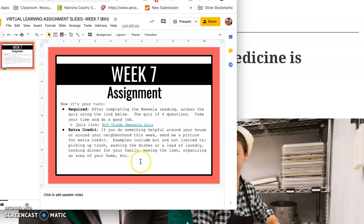And then if you feel the need to get some extra credit this week, I didn't really have extra credit that went along with the article, but if you do anything to help around the house or around your neighborhood, like picking up trash or cooking dinner one night, send me a picture and I would give you some extra credit for that. Okay? All right, let's get to the article.